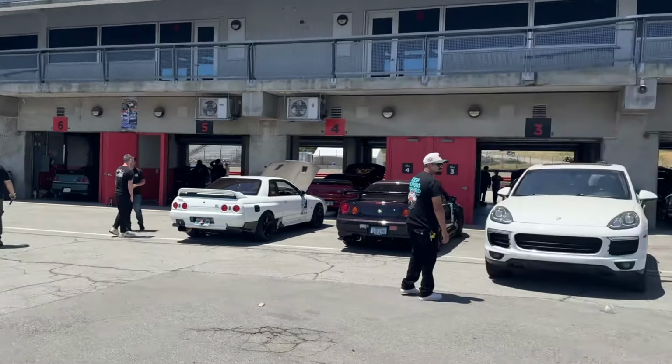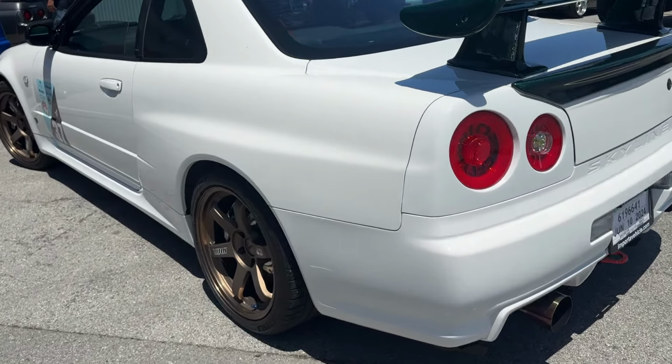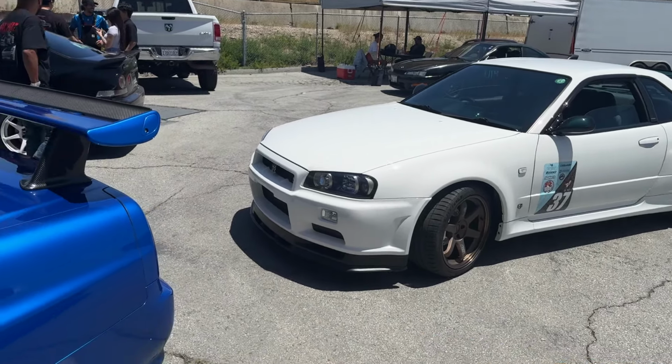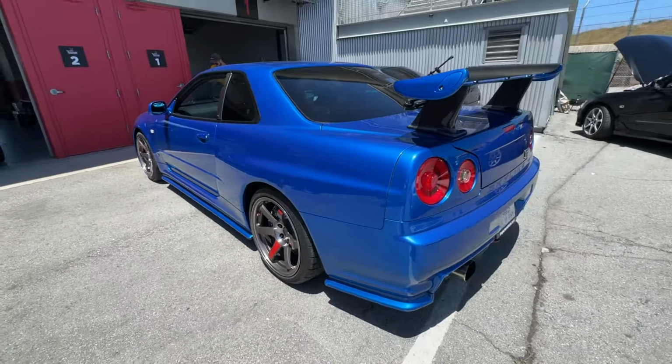Wow. I'm honestly just at a loss of words. Let's take a look at all of these cars real quick. Chrome brake calipers. That's wild. Dude. Just one after another. This is so crazy to me right now. The OG. Can't go wrong with this color. Super iconic. Bayside blue, baby. Wheel setup.